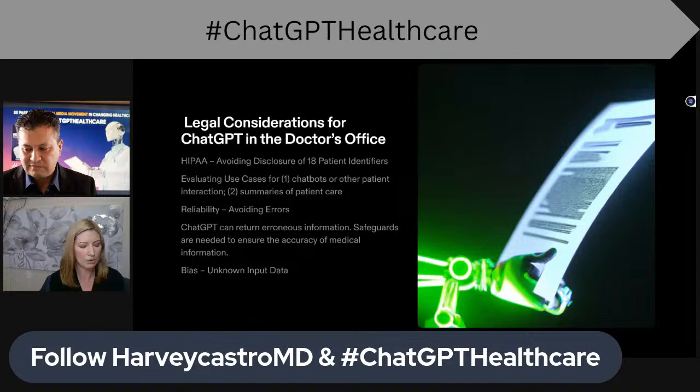But when we're talking about having ChatGPT listen into a conversation between a doctor and a patient, it would be very surprising if there wasn't information disclosed that was protected by HIPAA. And if we're thinking about a doctor using ChatGPT to summarize medical records, for example, there is going to be HIPAA protected information in those medical records. So ChatGPT, in order to be used in those settings, would need to be HIPAA compliant. And right now, it's my understanding that it's not.